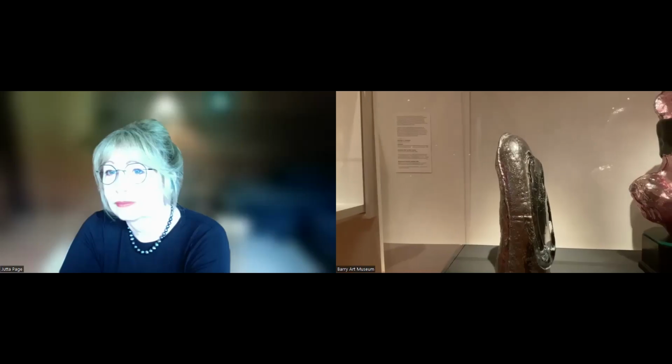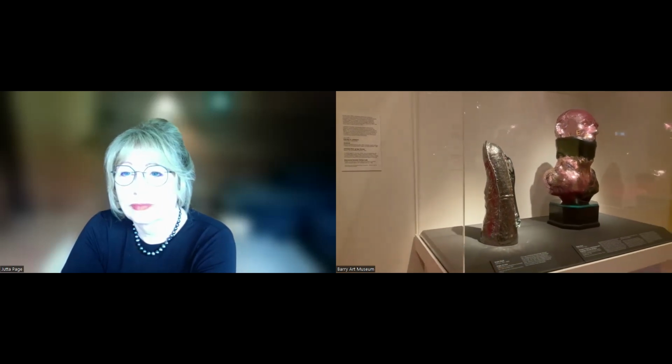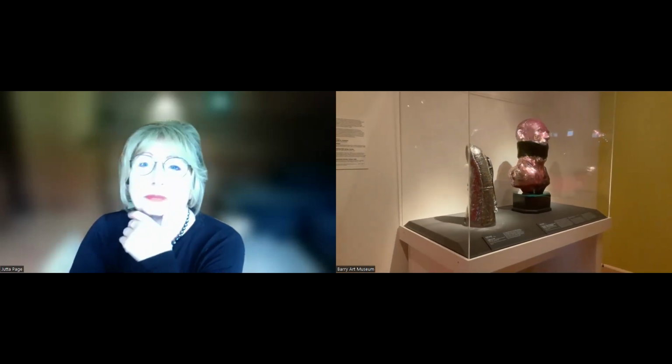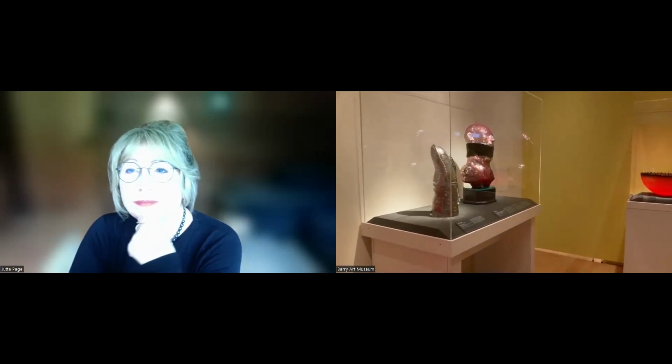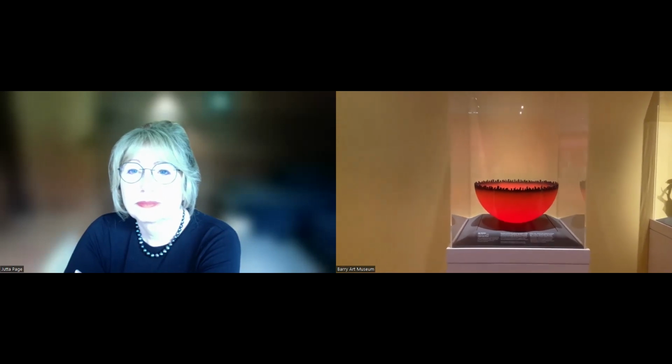Wonderful. And then in the galleries, we have a pretty big shift here. We suddenly start to move into the 90s, and a lot of the people who followed in the footsteps of Harvey through different, as you said, academic pathways. And here we see a sort of iconic piece of the studio glass movement by Jay Musler. Can you talk a little bit about this work?